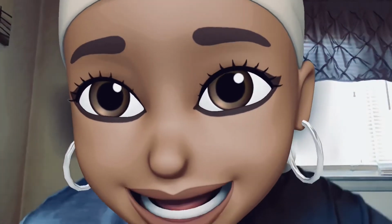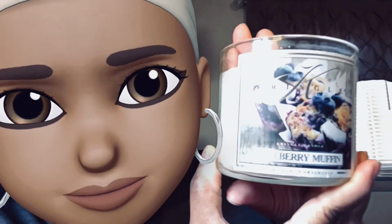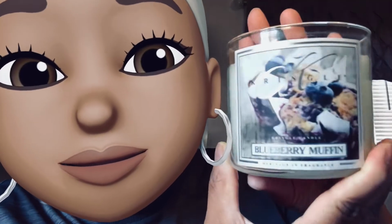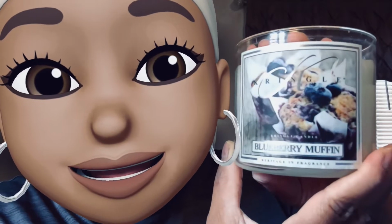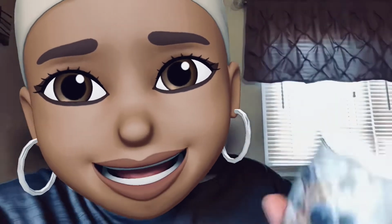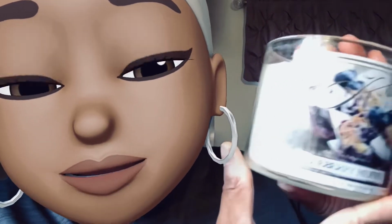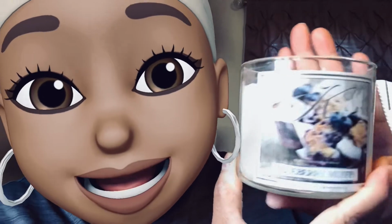Sugar frosted flame. Y'all, this candle smells so good. Can you see it? It's a little washed. There you go. Look, I would eat that whole. What is it, a basket? I would eat all of it. I'm so greedy, but how pretty.